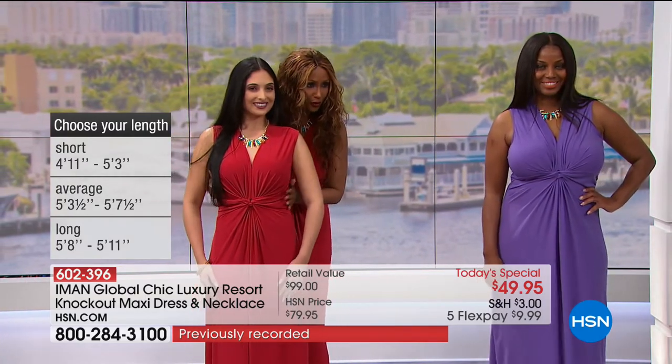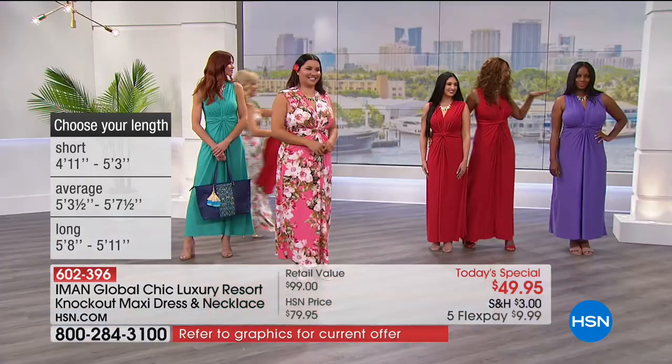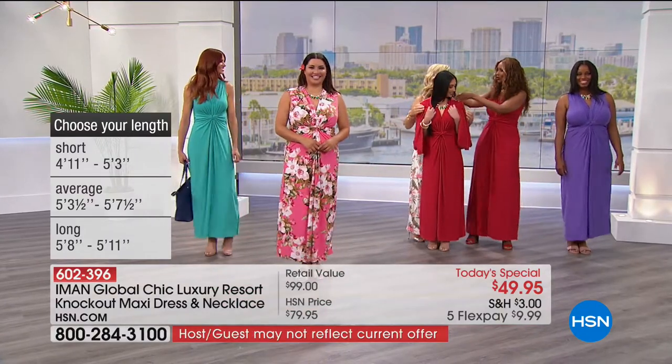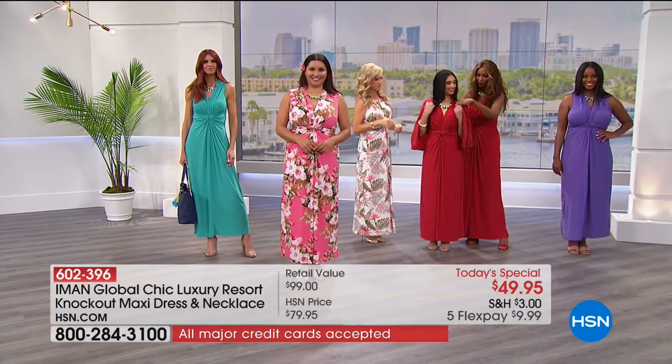Because if this was covered, it would not give you this beautiful silhouette. Do you know what I mean? So 5'2", 5'8" without the heel, and 5'9". Look what else we have. Exactly, this was perfectly designed for this.